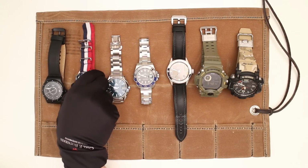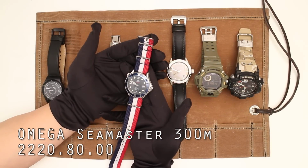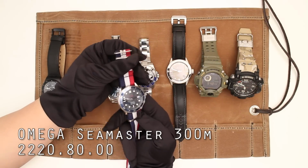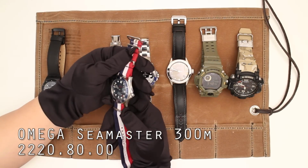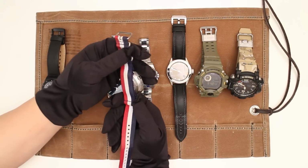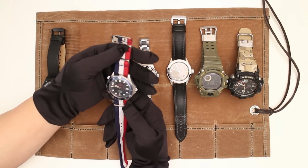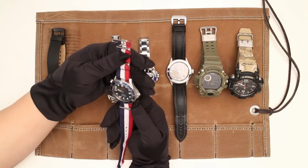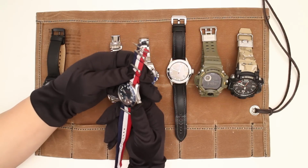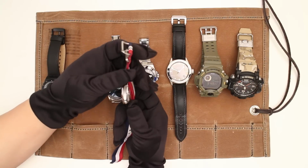Next here is the Omega Seamaster 300 meter with the blue wave dial, reference number 2220.80.00. This was the last of the wave dials. It has a 2500C movement in it. This was last seen, I think, in the Bond film with Daniel Craig, Casino Royale. He wore it in the second portion of the movie. But I love this watch. It's a great piece. The design has been copied quite often by other manufacturers, and I won't say their names. But I do like it.